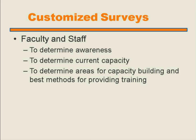So these customized surveys can be done really to get a deeper understanding of the needs for faculty and staff, and that can actually be an area for customized training and technical assistance through CARS as well, if this is something that you're interested in learning more about.